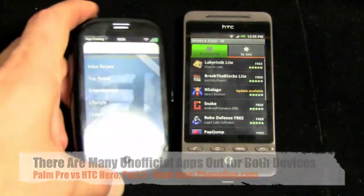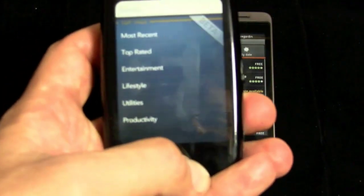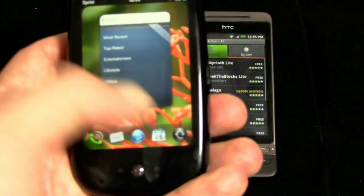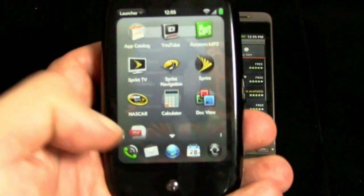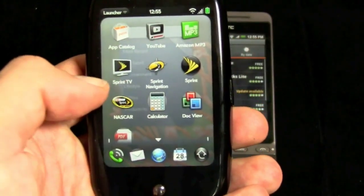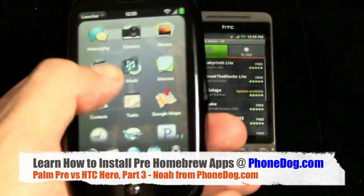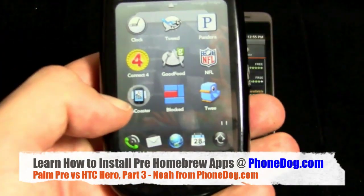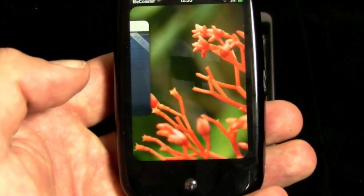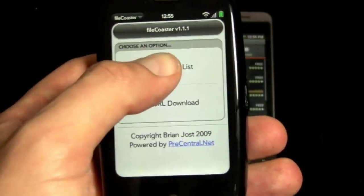If you get a Pre, I would strongly suggest looking into how to enable homebrew app installation, because it's very easy. It's almost like Palm kind of wanted you to do it. It's like a cheat code for a video game. And it's easy to do, and then you can manually download apps, or you can install this program called File Coaster. And File Coaster lets you install the apps. So here's the homebrew list, or you can do a direct download.